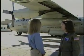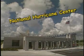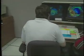The hurricane hunters are a group of men and women in the United States Air Force Reserve who fly these airplanes into hurricanes to measure the storms. The data we collect are given to the National Hurricane Center in Miami, Florida, who need to know exactly where the hurricane is right now, how strong it is, and what the winds are like.